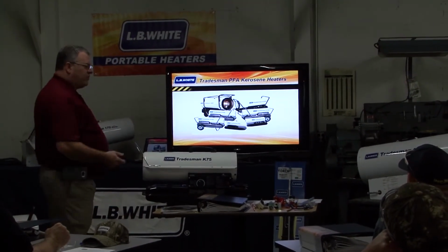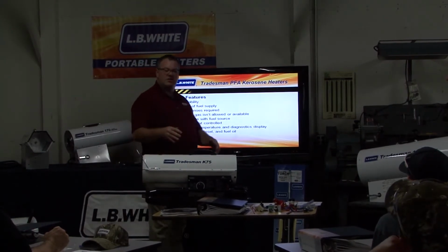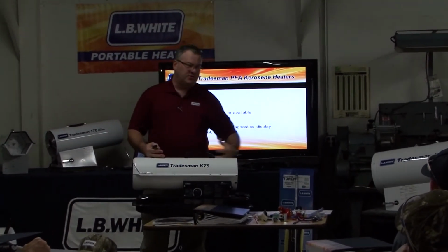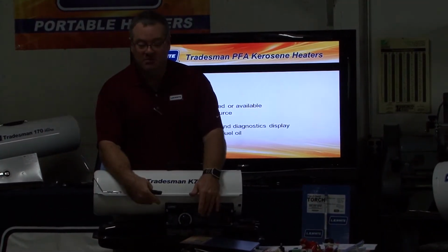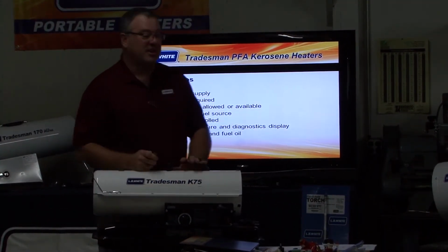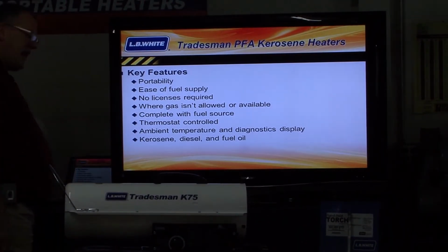So they refer to them as oil-fired products. Same features, puts out a more intense temperature, has a fan that shoots fire over top of that system. The big difference is going to be that fuel draw system, and then some extra bells and whistles, but we'll get into that as well. But the same type of key features.